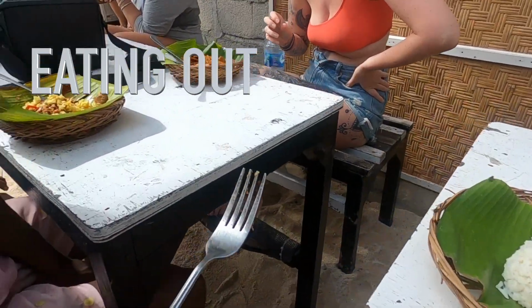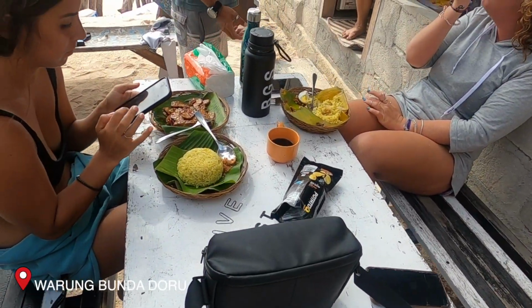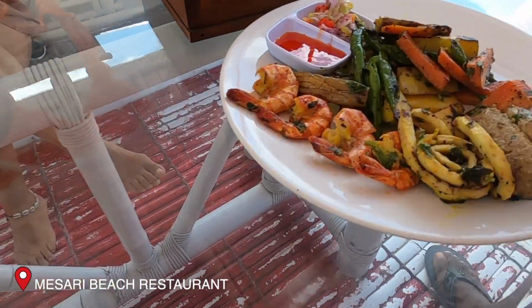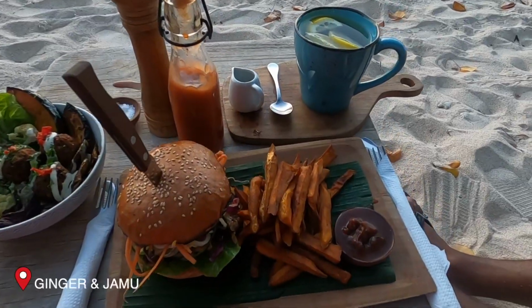Now, we're talking about restaurants. They're definitely all types. You can definitely get your warungs. We actually had a nice one that we found by the beach, which had some really good nasi campur. We also had some seafood with some vegetables that were grilled. So, nothing added but sea salt, everything just grilled.